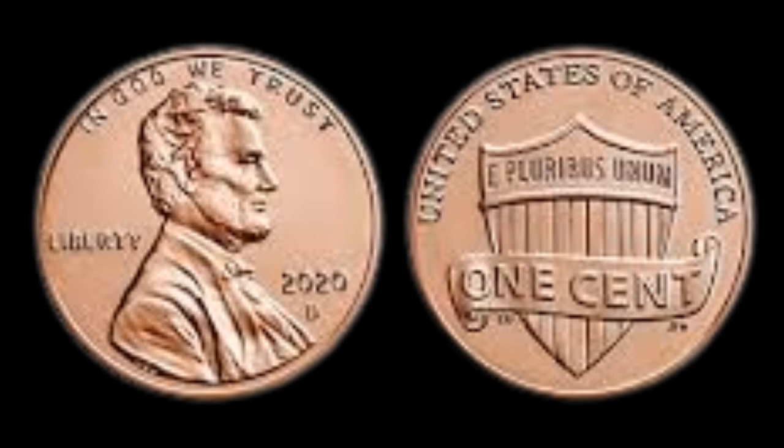And for collectors it represents the perfect storm of minting errors, timing, and survival, while for newcomers it opens the door to an incredible world of history, craftsmanship, and discovery hidden in plain sight. And now, with this incredible story reaching more people, there's no telling what other marvels might come to light, what other cents, nickels, or quarters might turn out to be national treasures.